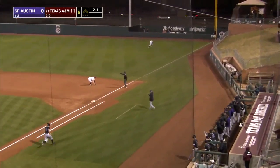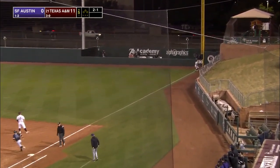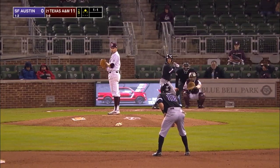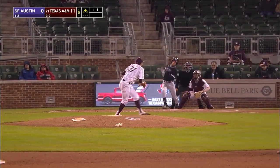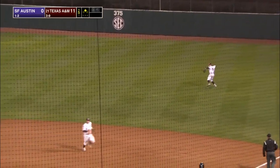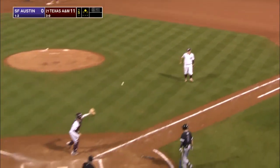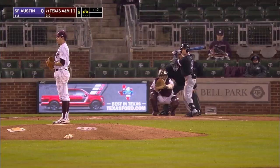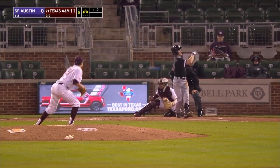That is down the line for a base hit. Extras on the way for Jamie Lavelle. It's in the right. That's off the bat of Kyle Cullen, and Jamie Lavelle will hold at third. One year as pitching coach and did a fine job.